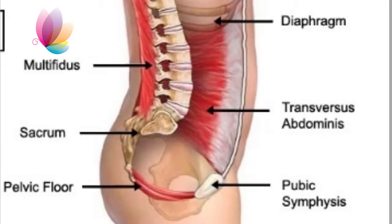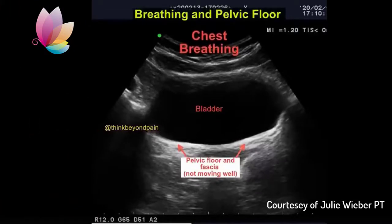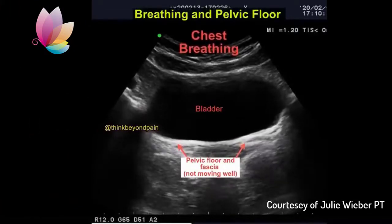Now, let's look at the muscles that comprise the core. You've got on the top here the diaphragm. On the bottom you've got the pelvic floor. In the back is your multifidus along the sides of your spine. And then you've got in front the transverse abdominis, which is that big girdle that wraps around your belly and back. Since I'm talking about breathing, I'm going to emphasize the relationship between the diaphragm and the pelvic floor, which is a diaphragm.